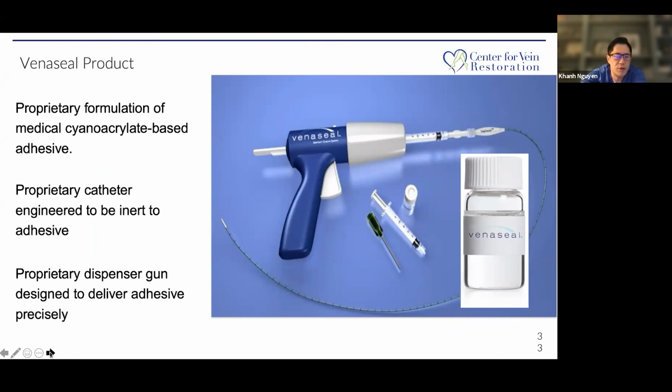The glue has been used in medicine for over 60 years. In the ER, we use it for skin closures. In surgery, they use it for AV malformation repairs. For ophthalmology, they use it for retinal detachments. So it's been used, and there's never been a study that has shown it to be carcinogenic.